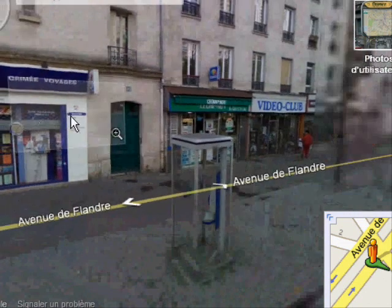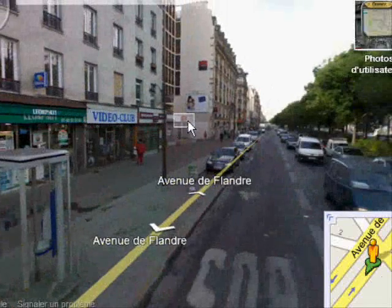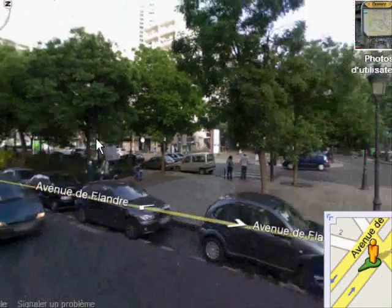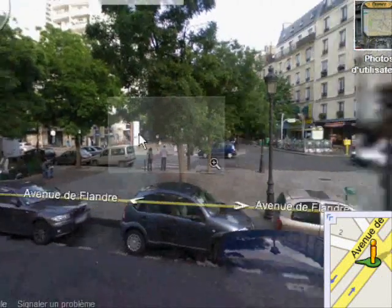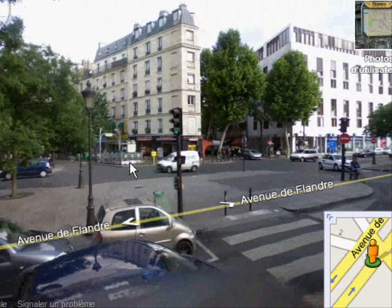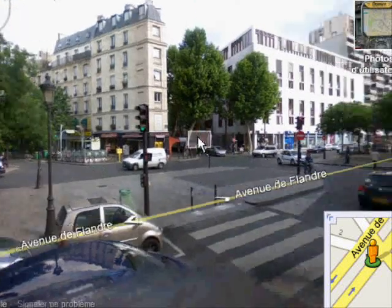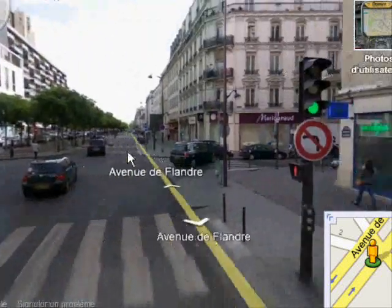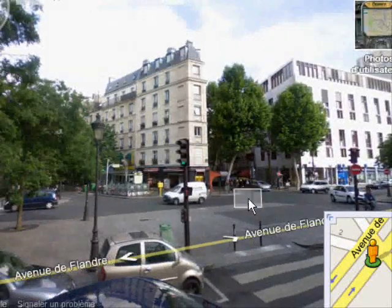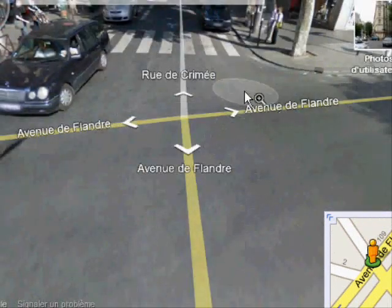Okay, Avenue de Flandre. See, pretty typical Parisian boulevard. Nice central area, lots of trees, and there is the metro station. Now that's where we want to be heading, I think. Let me just check. Yep. So we're heading over here. Let's see if we can do it. Rue de Crimée.